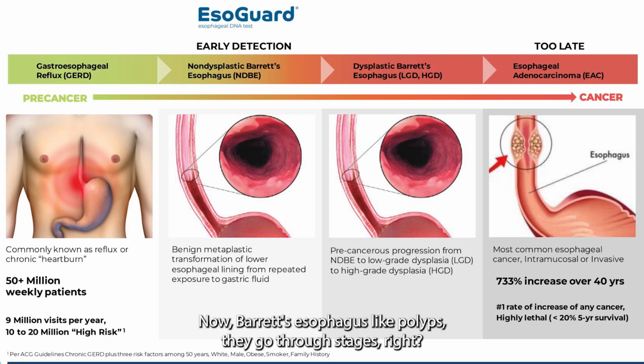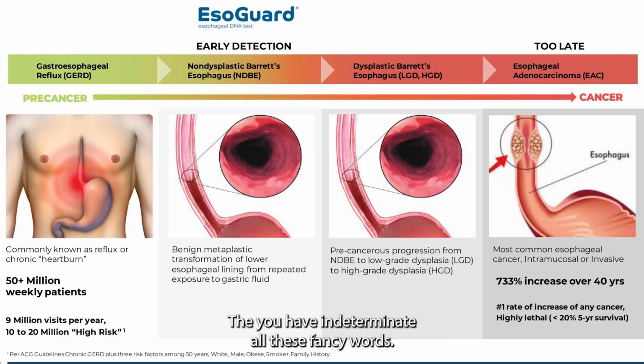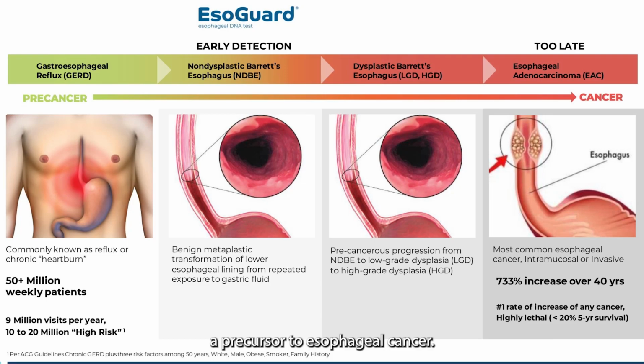Now, Barrett's esophagus, like polyps, goes through stages, right? The more advanced the stage of dysplasia, the higher the risk of transformation into cancer. So you have mild, moderate, severe, you have indeterminate, all these fancy words. In any case, when you have dysplasia, that's a precursor to esophageal cancer. The very last stage, as you see on the last slide, is the esophageal cancer itself.